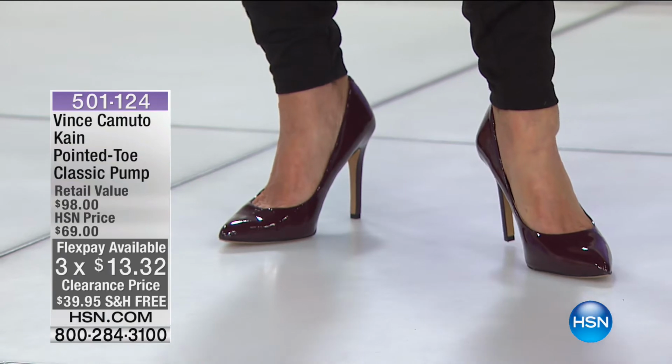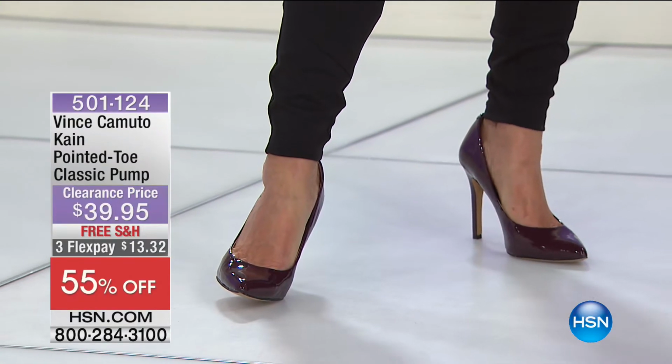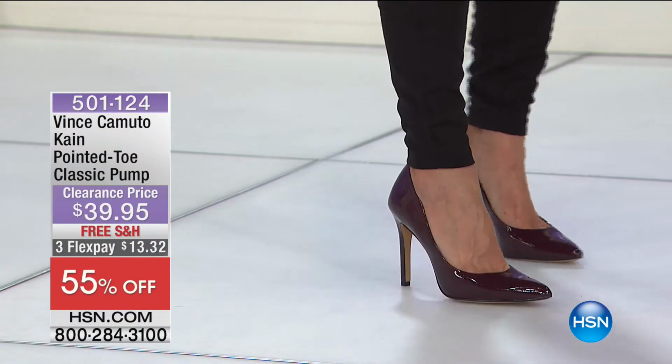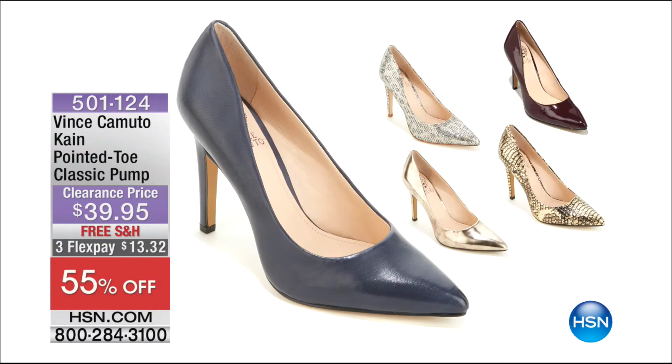When I buy pointy toe shoes, I do go up a half size just to make sure that they're comfortable for me. And so, you know, just word to the wise. But you have a really great shine on those. 55% off of our regular HSN price to get those, and those are going to be from Vince Camuto. They're called the Cane Pointed Toe Classic Pump.